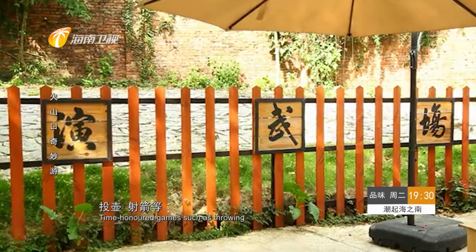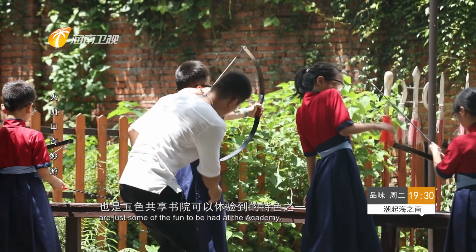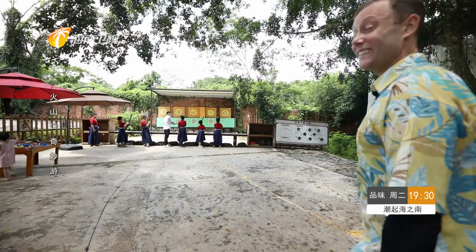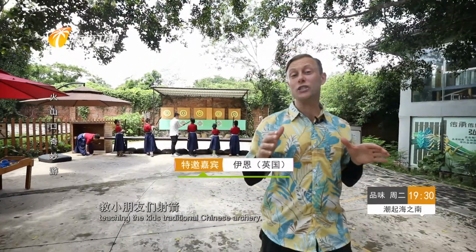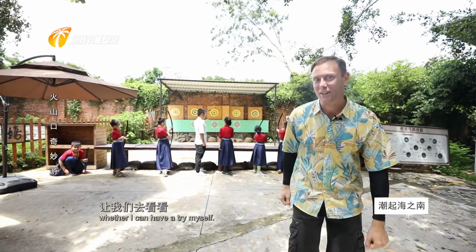Time-honoured games such as throwing arrows into a pot and archery are just some of the fun to be had at the Academy. I can see someone over there teaching the kids traditional Chinese archery, so I'm going to go and see whether I can have a try myself.